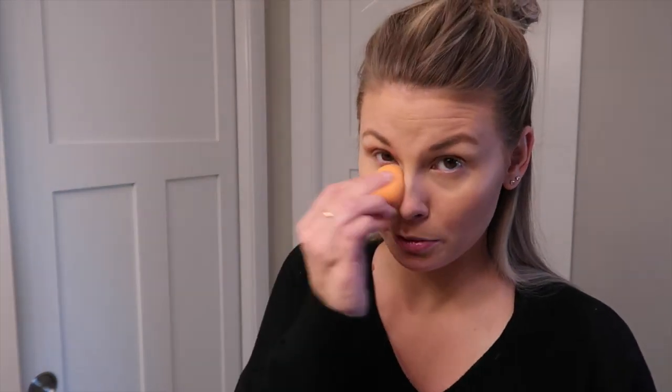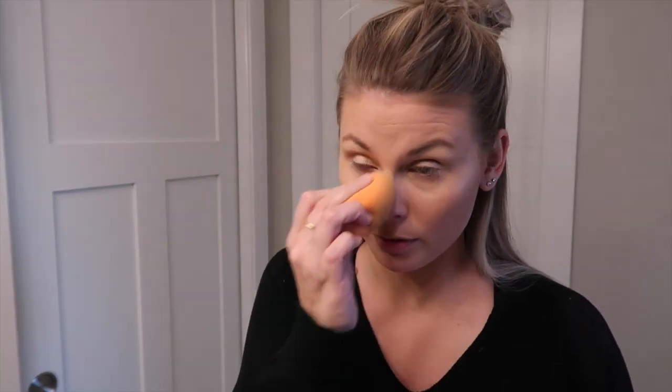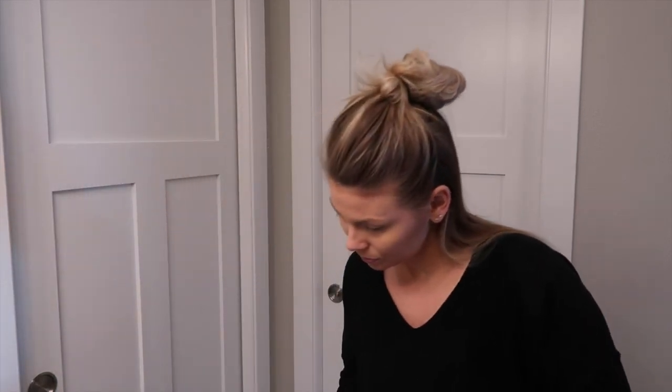Once I have that shimmery stuff applied, I just go over and clean this up because it does fall out. And I just feel like that cleans it up again. Then I will just apply some eyeliner because I like to have eyeliner on the top of my eyelids. Let's see. This is gonna be really hard to do, guys.